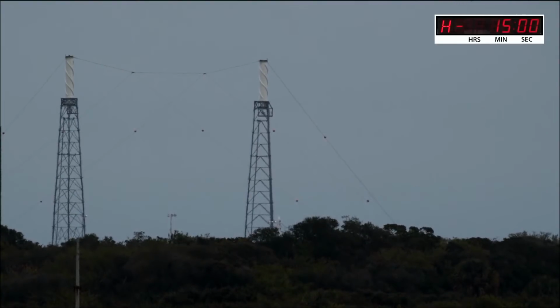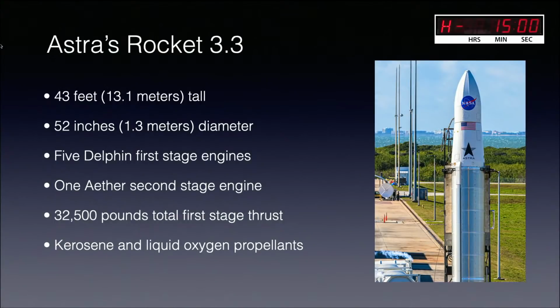We're looking live at Space Launch Complex 46, where Astra's Rocket 3.3 is standing vertical. This rocket stands 43 feet or 13.1 meters tall. It's 52 inches or 1.3 meters in diameter. These measurements make the Rocket 3.3 vehicle the smallest orbital class rocket to ever have launched from Cape Canaveral.